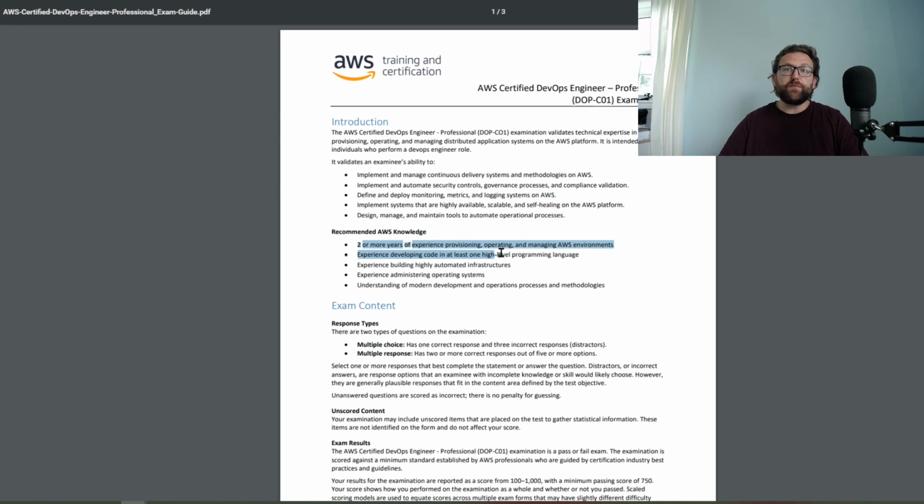2 years of experience provisioning and managing AWS environments. Now, I would say that these 2 years should be spent in a SysOps, developer, or DevOps role for this exam. You will get the most benefit if you had spent working on the actual deployments, working on building the solutions, building the CI/CD pipeline, etc.